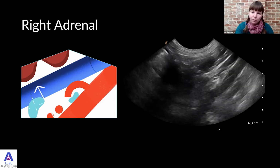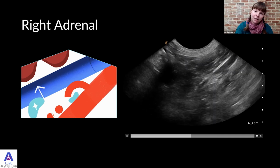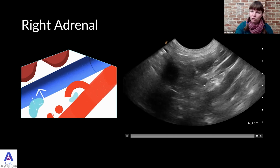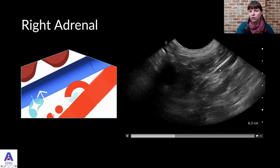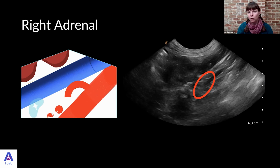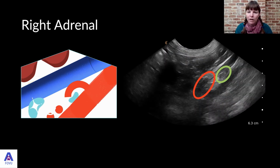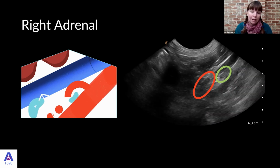So if we look at an ultrasound image, we've got the aorta coming down here and the caudal vena cava up here, and there's a bit of a gap here now, and we can see the right adrenal here lying close up against the caudal vena cava. So just within that red circle, we can see popping into view there is the right adrenal. And just to show you, within the green circle, we can actually see the left adrenal popping into view occasionally, just cranial to that left renal artery.